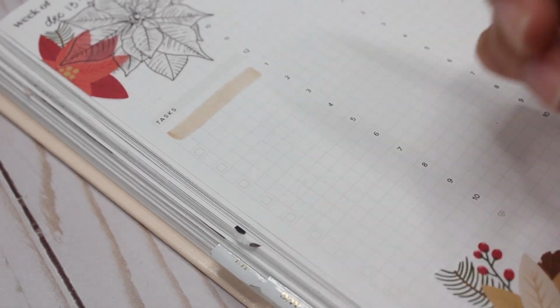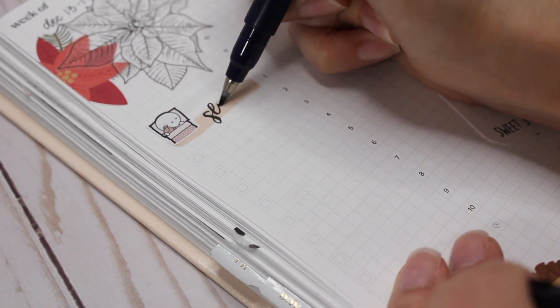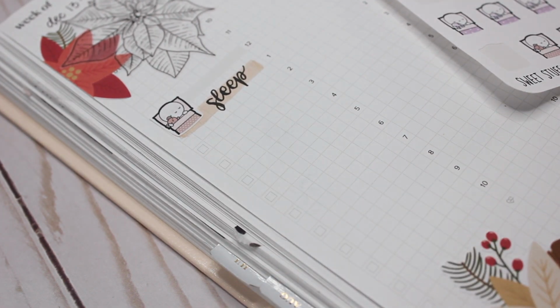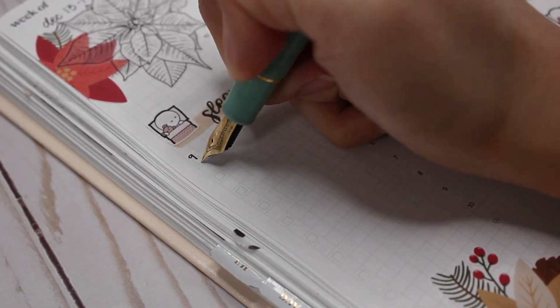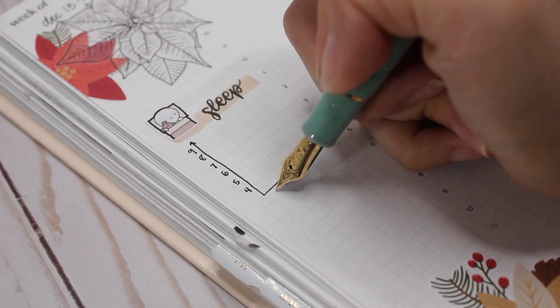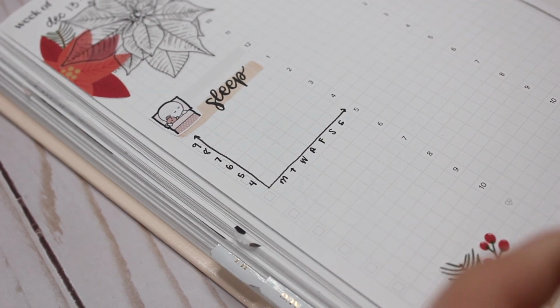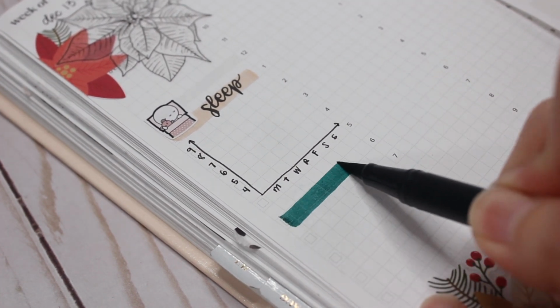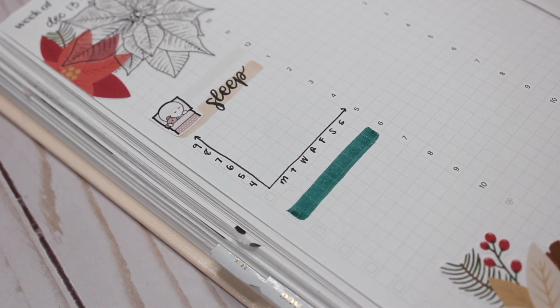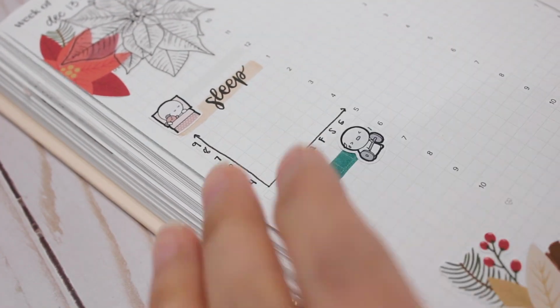So the first thing I'm going to work on is the sidebar, and this is where I keep track of my sleep score and the hours I sleep and my workouts. So I use the Tombow dual brush pen and then put the Coffee Monsters Co. icon with the lettering of sleep, and then I draw in the graph for the hours and the days. And I get my sleep score and the amount of hours I sleep from my Fitbit.